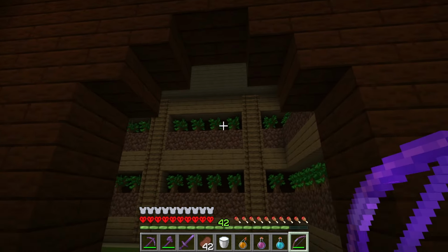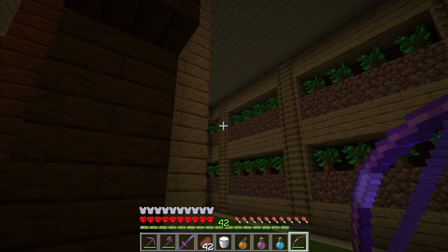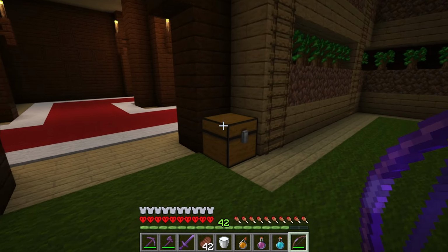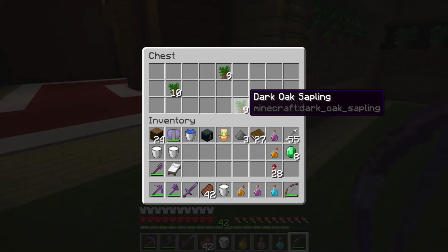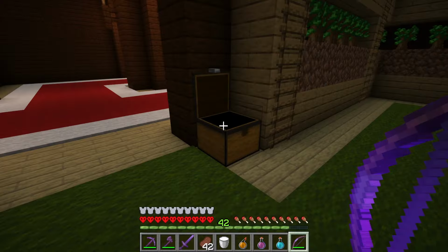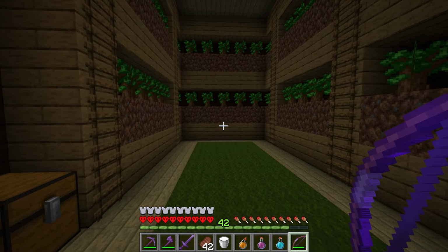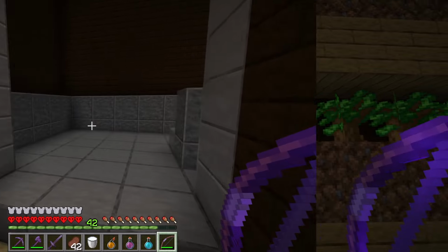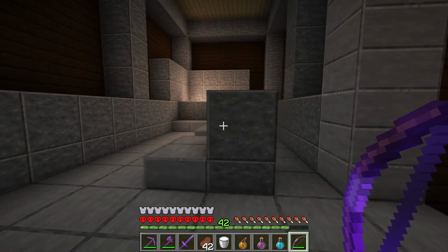Oh! Well, look at all this. They've been planting stuff, experimenting with trees. These illagers are up to no good. Oh, they've got a lot of dark oak saplings. Do you know what? I'll take them. I'm always a bit hard up for dark oak saplings. They don't drop nearly enough. I'll take the whole lot. Why not? This seems to be a forge of some sort.